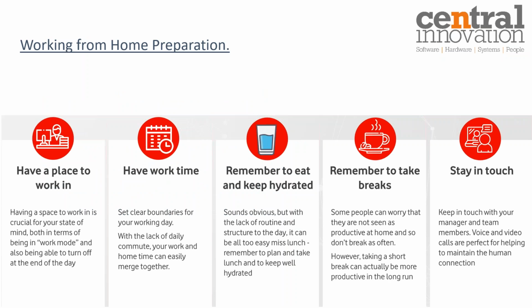Starting from working from home preparation, there are basic guidelines about what we should do to be ready to work at home. Have the place to work ready, have a working time set up. Remember to eat and keep hydrated. Remember to take your breaks on time and stay in touch with your team. As you all know, starting from now, in New Zealand, we are working from home, so we don't have the team environment in the same place anymore. So if you want to chat with your colleagues, you have to use online-based communication tools like Skype or Teams or any software to communicate with your colleagues.